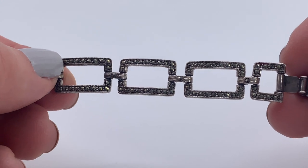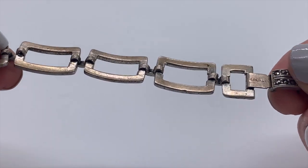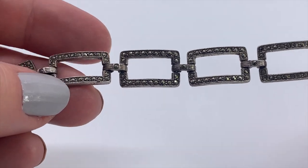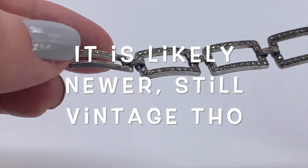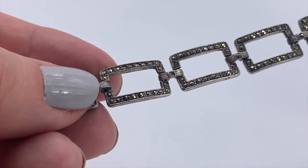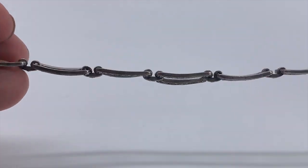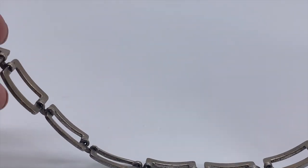So here's another bracelet that I got for $1 somewhere. This is just incredible. There's the mark, sterling right there. This one looks very 20s to me. This is sterling and marcasite, but I just love the construction on this one also. This has been worn a lot. It just has that wonderful feel to it. It's nice and smooth, and I love the kind of the curvature there.